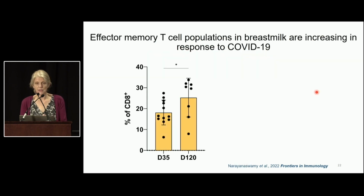The last thing I want to show you is because I talked about memory T cells. We looked at memory T cells at day 35 and at day 120 in the milk. I think there are about 8 women represented here, and somewhat more represented here. We said, wow, this is great, this is amazing. Those effector memory T cells that are going to stick around in the women are getting into the milk. Potentially, they could get into the baby through the gut, and they're sticking around maybe for 6 or 9 months, and this is really, really protective. Once again, I have a take-home message on the next slide.